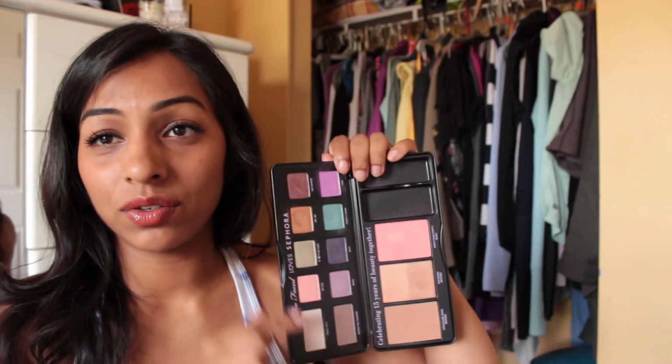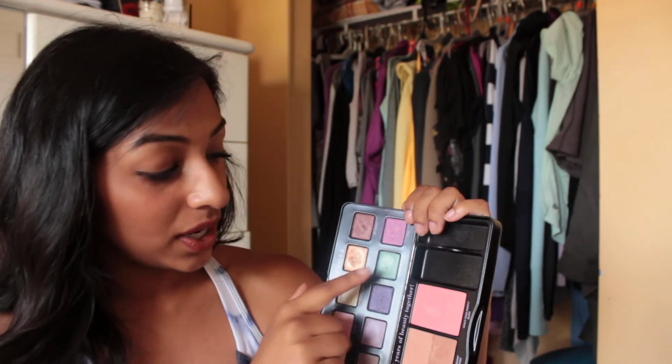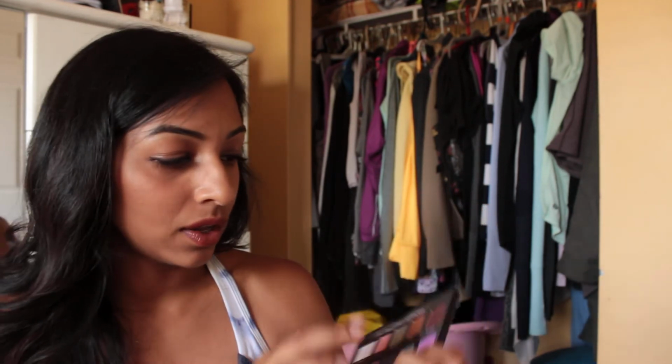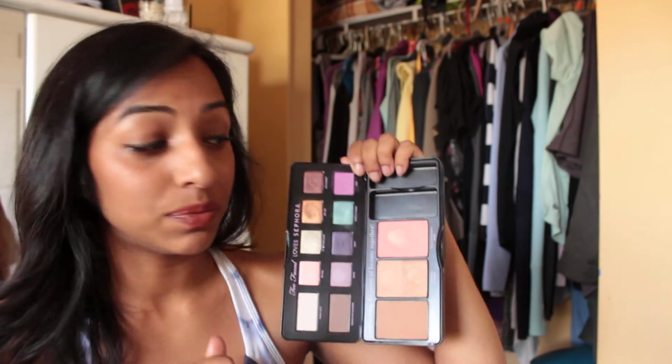But these eyeshadows are kind of my fun colors. So you have a really pigmented sparkly purple, you have a green, a blue, some dark purples, pinks, light purple, and then this color, which is kind of a burgundy brownish. It's really beautiful as well. So you do get quite a bit with this palette. It also comes with a little brush and then their mini shadow insurance.